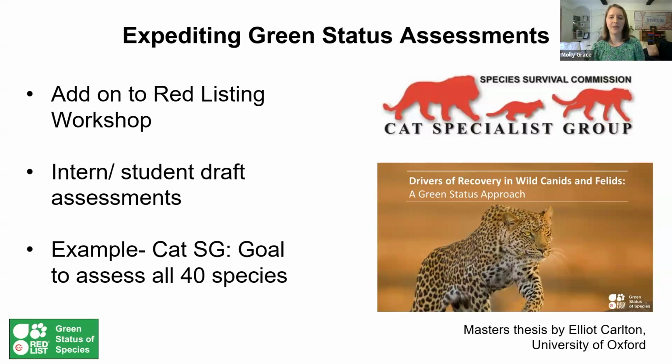So actually a student working with me, Elliot Carlton, has just submitted his master's thesis at the University of Oxford. And part of his thesis was doing preliminary assessments of 20 canid species and 20 felid species. And so the cat specialist group and the canid specialist group are using that information to take those drafts to their specialist group, tweak them and refine them a little bit. But it's always easier to work from a draft than to try and do something from scratch. And so having a student who is dedicated to doing that, and they also got a master's thesis out of it, was really a win-win for both groups. So I encourage you to be creative about the ways that you can get assessments drafted.